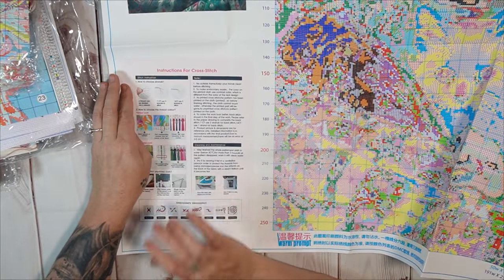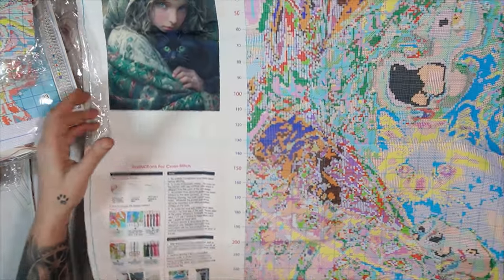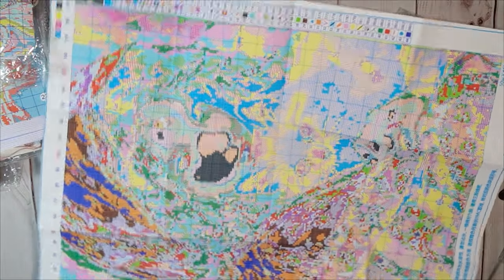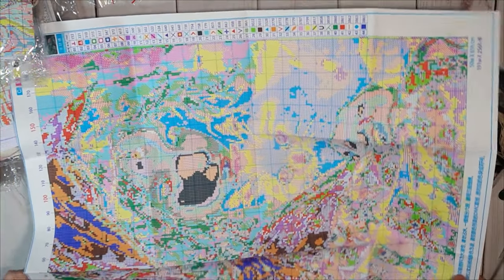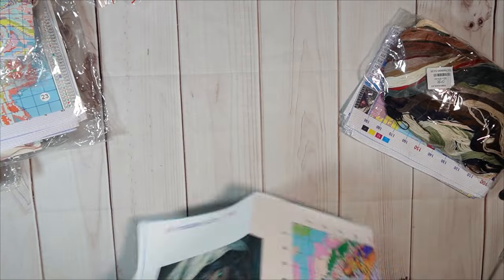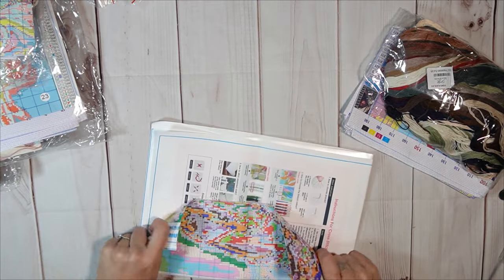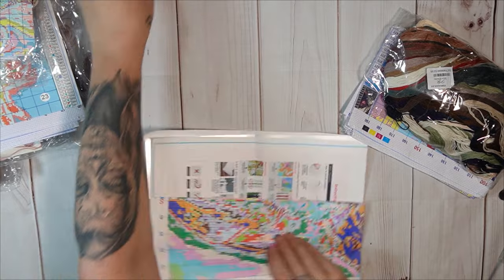The instruction leaflet is printed on the pattern. This pattern is humongous. You must actually have it. My camera is far from me. You must actually see this thing. It is huge. It is really, really big. So excellent. This pattern is excellent. Not just okay, not just doable. The pattern is amazing.